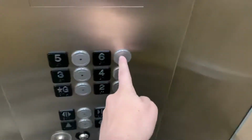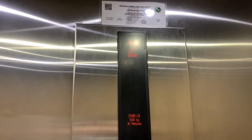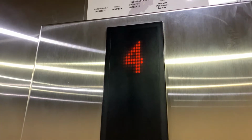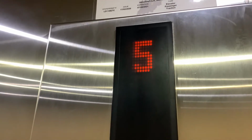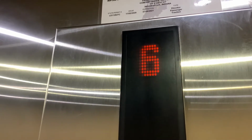Oh, the buttons got replaced. So, I don't know if you heard me or not. Holiday Inn, downtown Indianapolis. Next floor. Going down.